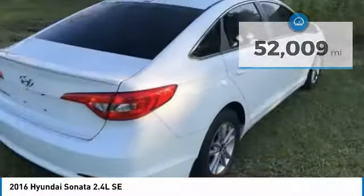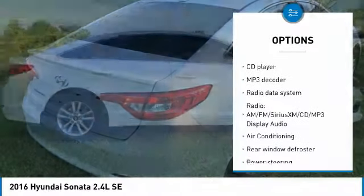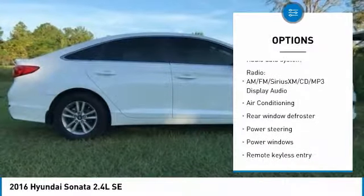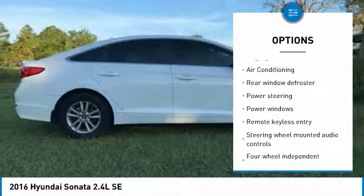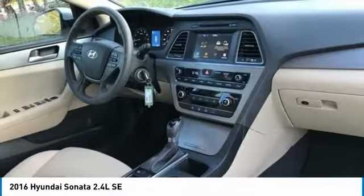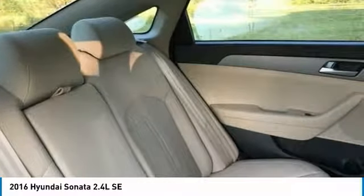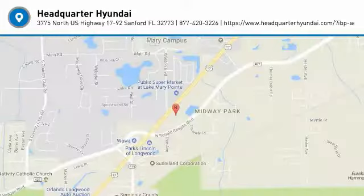Here are some of this vehicle's great options: stability control, traction control, keyless entry, steering wheel audio controls, anti-lock braking system, backup camera, air conditioning, Bluetooth, dual airbags, power steering. Drive away with a great deal on this vehicle. Call or stop in today.